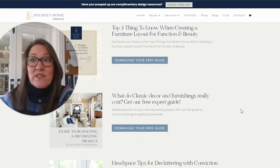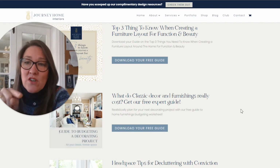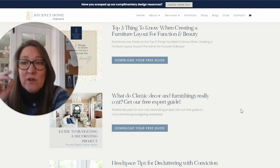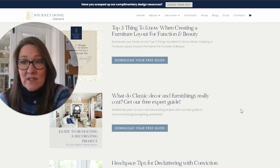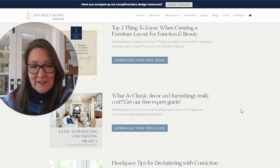Now, if you're seriously looking at decorating and you love the projects on our portfolio, then this guide will tell you what things cost, from silver, platinum, gold level decorating. It tells you how to budget for complete rooms at a time, and all the different rooms are covered. So that's a really good guide for you to grab if you're serious about doing decorating. And I always say focus on a room at a time. So that's going to help you budget for that.